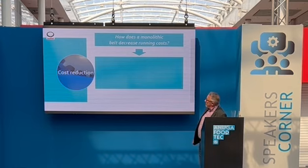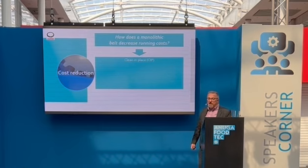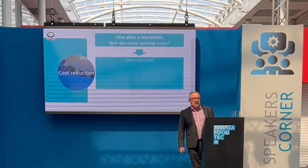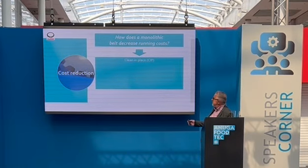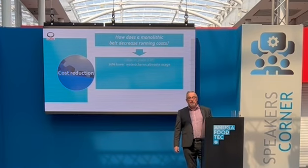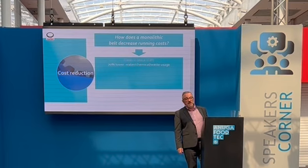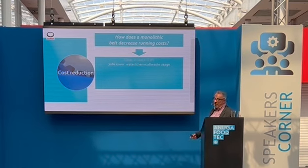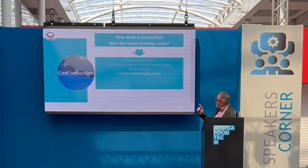How does a monolithic belt reduce your costs? Clean in place, you don't have to remove the belt to clean it. It's a completely smooth and molded entity which can be cleaned in place. 70 to 80% lower water, chemical and waste usage. So if you had a factory which was previously running on an alternative belt and you went over to a monolithic belt, you would expect to see that sort of reduction in water usage, purely because it's so much quicker to clean. Fit and forget, and I'll come to that in a moment.